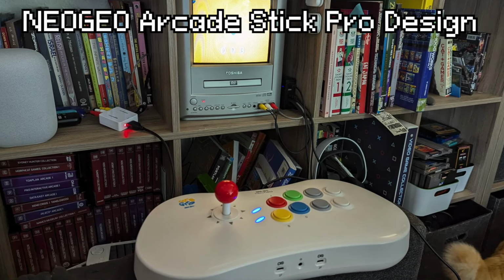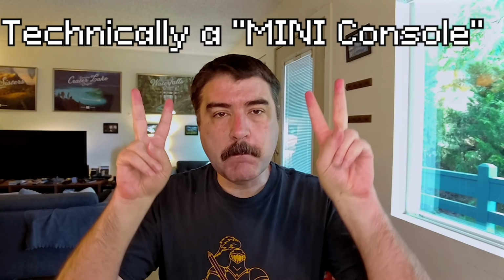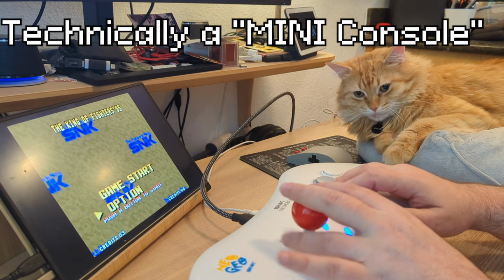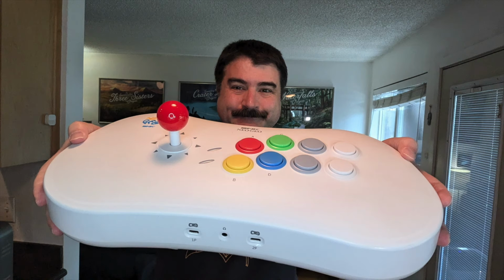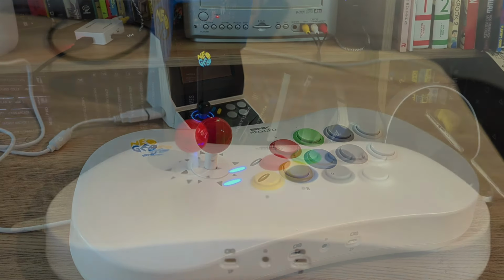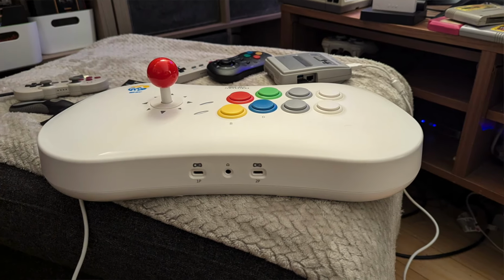So the first thing that you notice about the Neo Geo Arcade Stick Pro is the size of it. Technically, it's a mini console because you can hook it up to a TV and play video games off it, but there is almost nothing miniature about it. It is a big boy with a nice rounded ergonomic shape and enough weight on the bottom so that it's pretty stable both on your lap and sitting on a table in front of you.